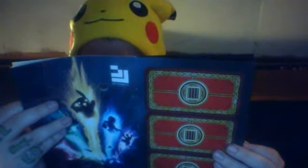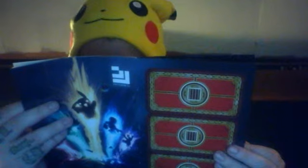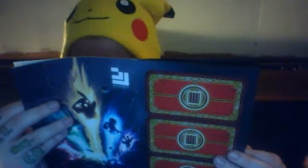So in this, this 1:43 scale replica of Dean's signature ride features his original Kansas license plate. As seen in the flashback episode in the beginning, all other versions of this diecast wear its later Ohio license plate.